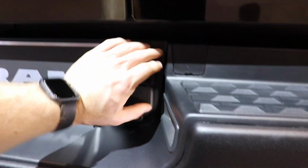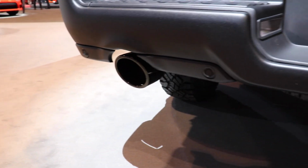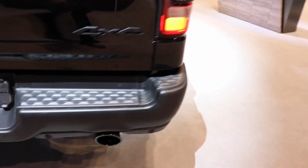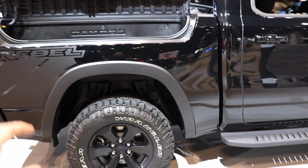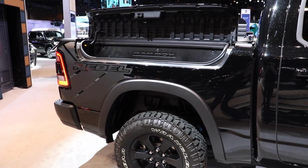Here's your standard 4-pin and 7-pin connectors, as well as your dual tipped exhaust, and then again parking sensors are integrated into the bottom portion of the bumper. Very aggressive looking truck. This black looks absolutely beautiful. Let's take a closer look at the interior.